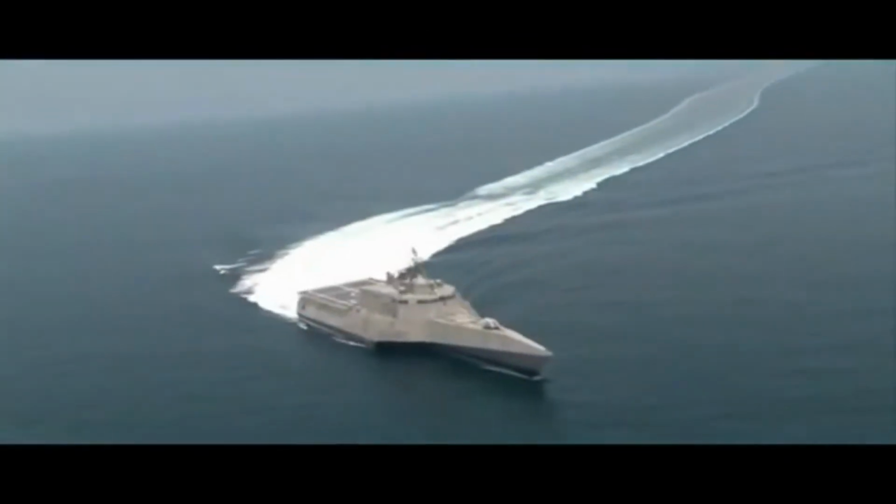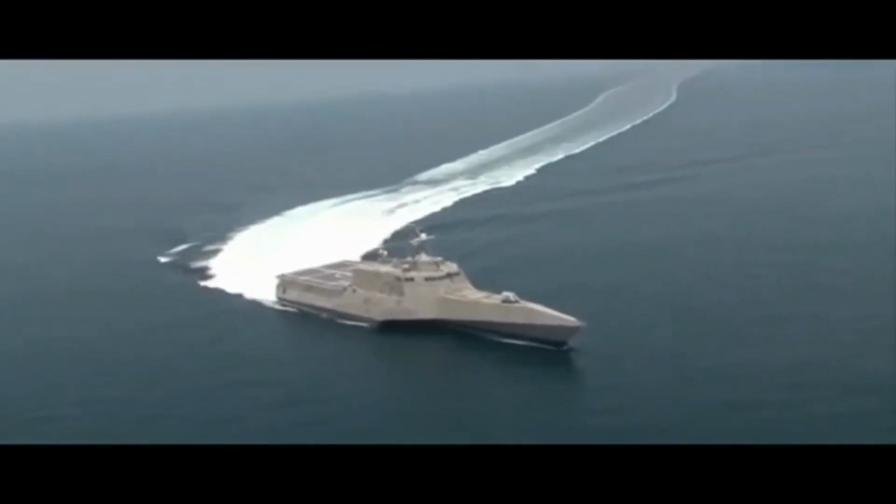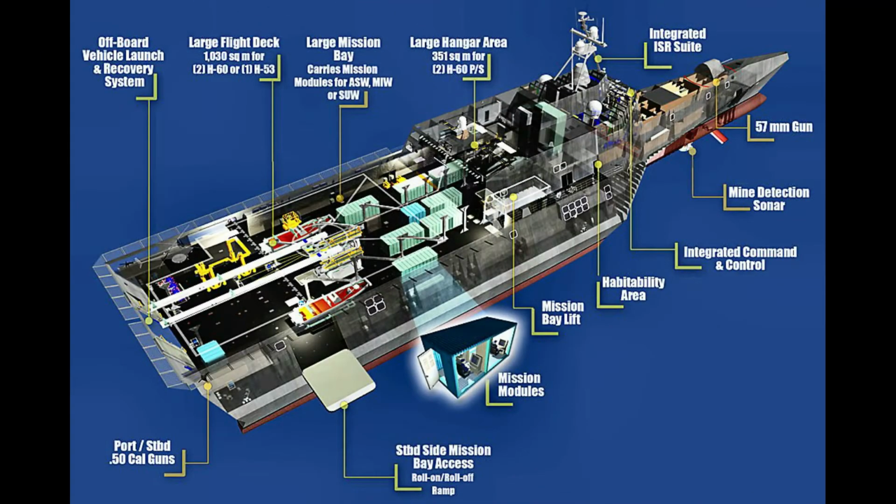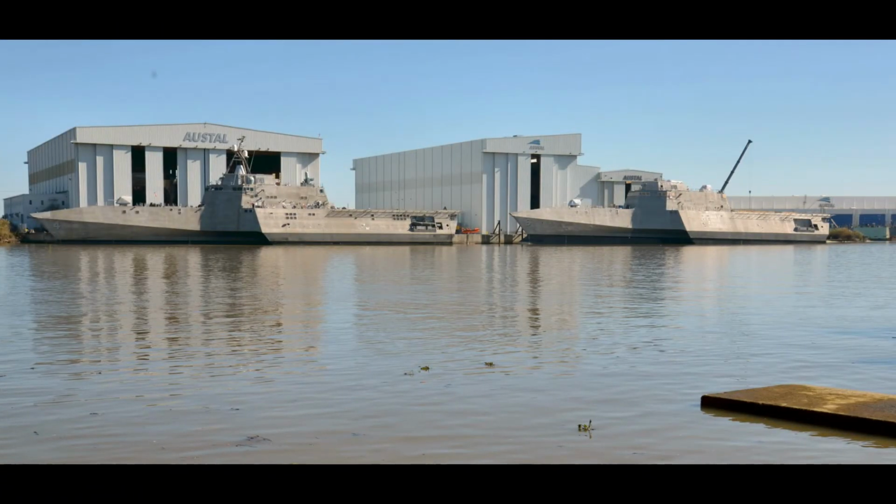Planning for a class of small, multi-purpose warships to operate in the littoral zone began in the early 2000s. In July 2003, a proposal by General Dynamics, partnering with Austal USA, the American subsidiary of Australian shipbuilder Austal, was approved by the Navy, with a contract for 2 vessels. These would then be compared to 2 ships built by Lockheed Martin to determine which design would be taken up by the Navy for a production run of up to 55 ships.